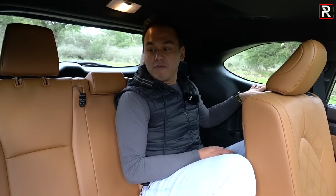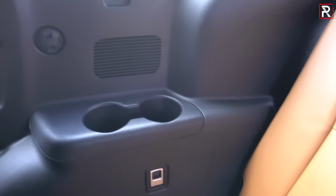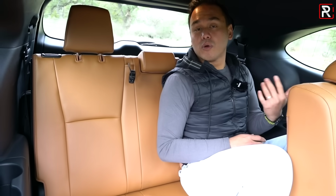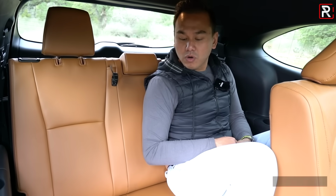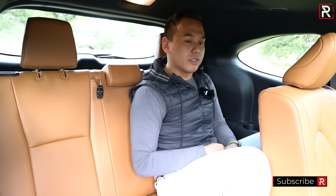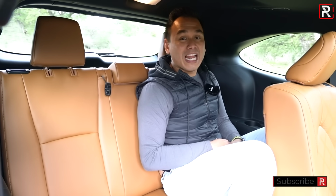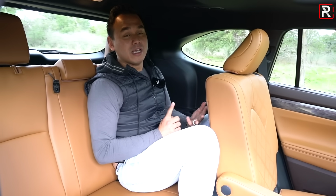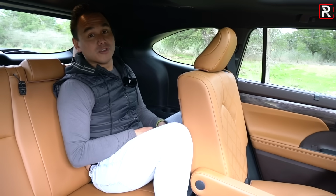In terms of stuff back here, there isn't really anything. There's no USB charging ports. You do have 2 cup holders on each side, and this seat back does slightly recline forward and back a little bit. But overall, the third row, it's not very spacious compared to the competitors. So if you guys are looking for a third row that can actually accommodate adults, you still may want to check out something like the Telluride, the Palisade, the Atlas, the Pilot, and maybe even the Subaru Ascent.